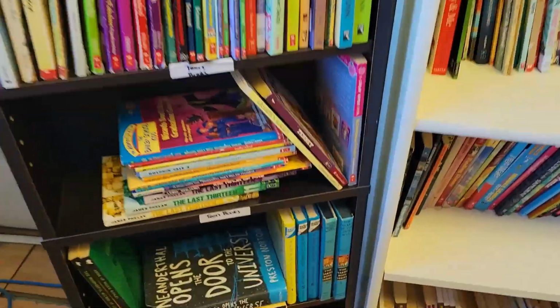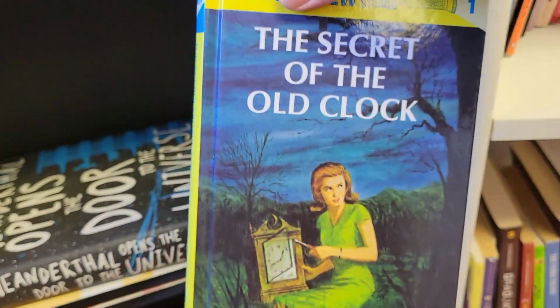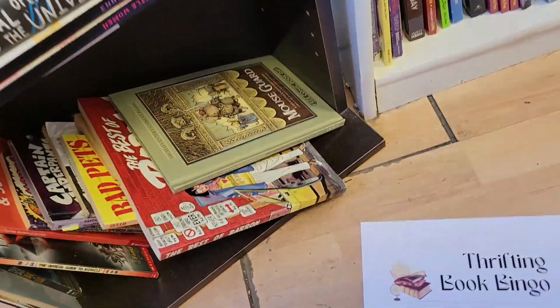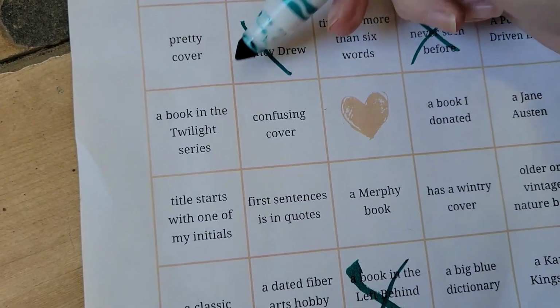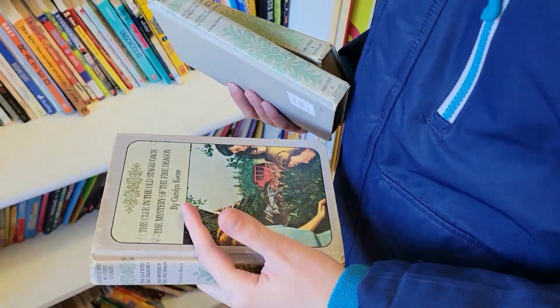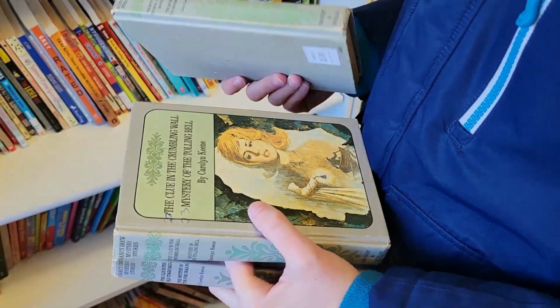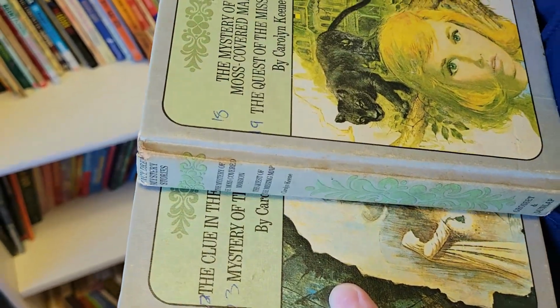Spy with my little eye. One Nancy Drew amongst a bunch of Hardy Boys. Why are Hardy Boys always more common? There are some older copies of Nancy Drew too. Older copies? Ooh, look at those ones. I've never seen these editions before, at least. I haven't either. What numbers are those? Oh, there's two books in one.